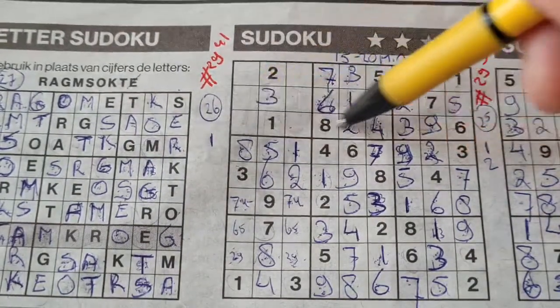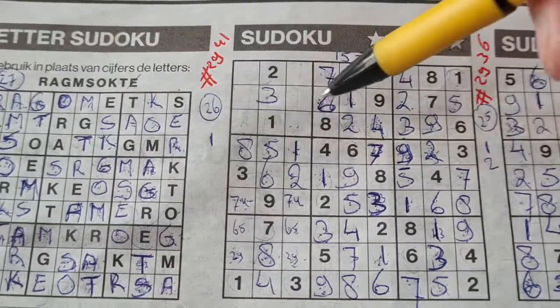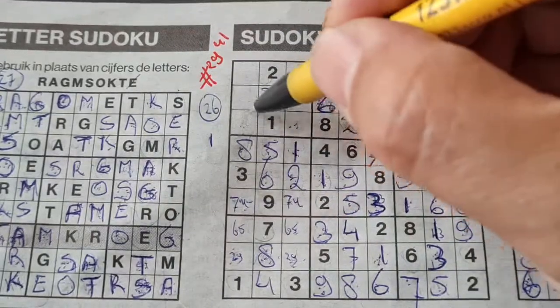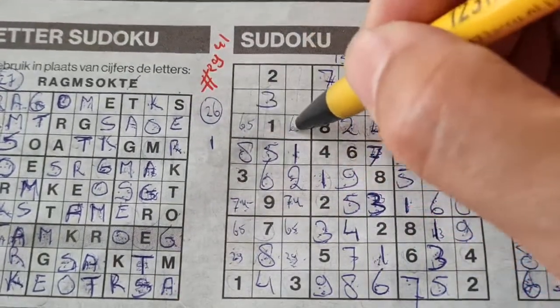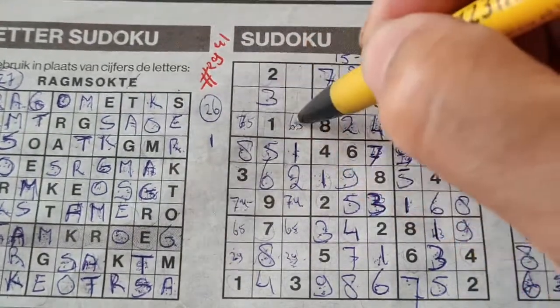2 numbers left in the third row. 1, 2, 3, 4. The 5 is missing and the 6 is missing. 5 and the 6. Cannot fill this yet. Let me mark those 2. Oh, 5 and a 7. Correction.